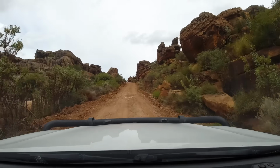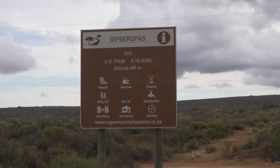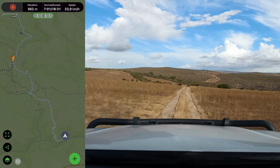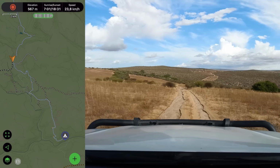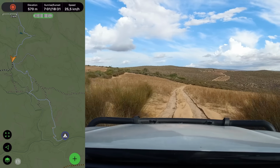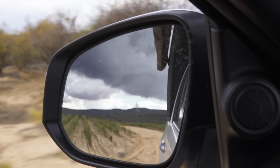Cederberg is known for its twisted rock formations, but as we reach the top of the pass and start to navigate the mountain roads, it's clear that there's a lot more to this particular area than just a bunch of rocks. As it turns out, the white sand up here seems to create the perfect environment for growing rooibos tea, and we pass countless rows of rooibos bushes as we move deeper into the mountains.